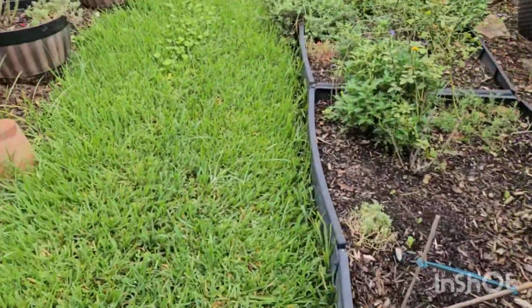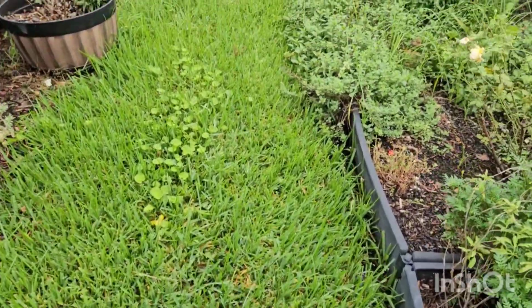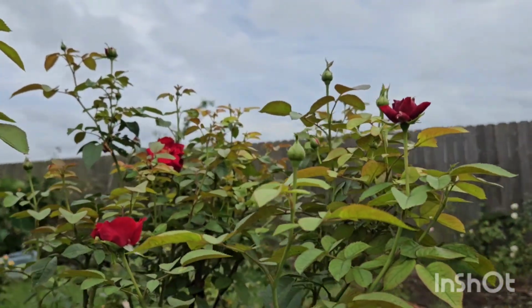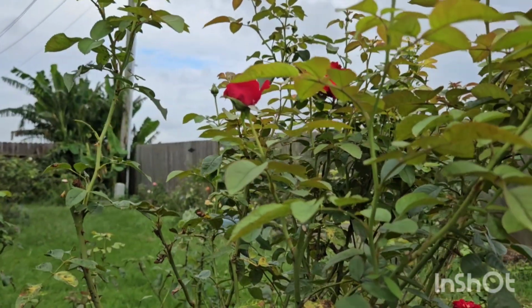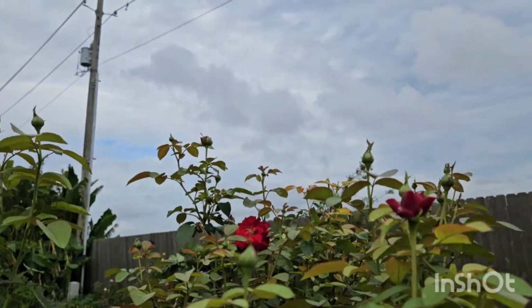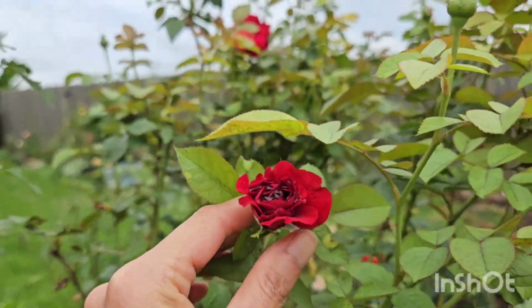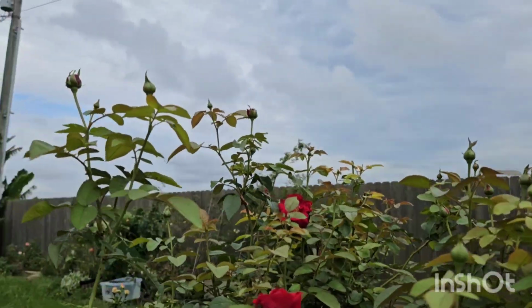But we definitely would be nice to get a break from the rain because now it's just getting to be a little bit too wet around here. I think they will need a break. This is Bordeaux, which is budding up right now.